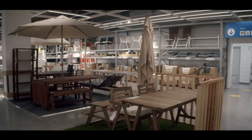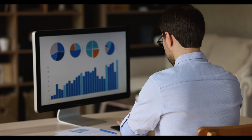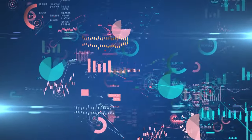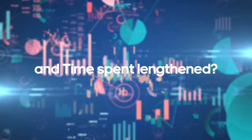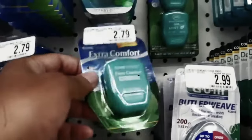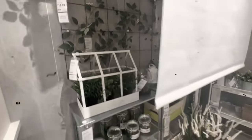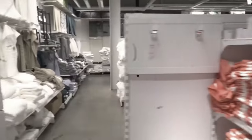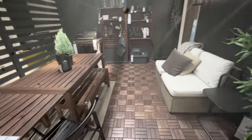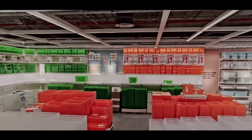A/B testing lets IKEA try minor changes, like rearranging a display, and then precisely measure the impact on key metrics. They relentlessly optimize based on hard data analysis. Was purchase conversion higher and time spent lengthened? These are questions that IKEA gathers data for, and through constant experimentation, every element in the IKEA ecosystem gets incrementally refined. From packaging to product placement, they ensure the overall experience keeps subconsciously guiding visitors down the path to maximum spend. Customers may not even notice the nudges, but their wallets surely do.